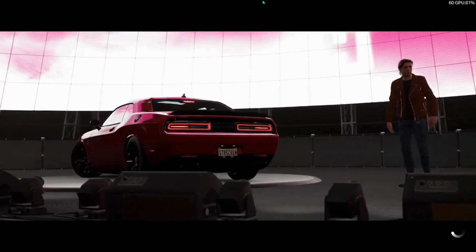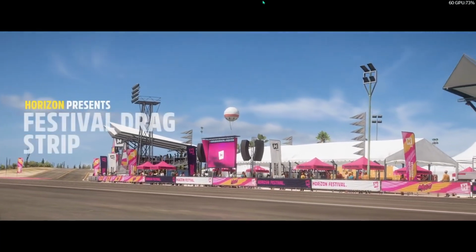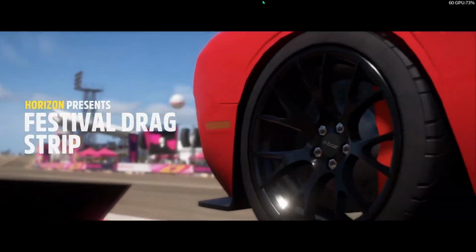Another thing is this car does have sport tire compound, because if I didn't put sport tire compound on it, it would not have enough horsepower to actually be a functional car.